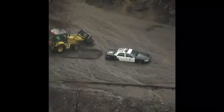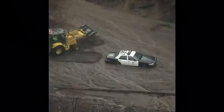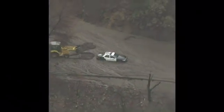Car from the LAPD, stuck in the mud here up to the bottom of the door sills, and you can see that dozer just behind it now making efforts to get this thing cleared over the course of the next several minutes. Now, where we are is going to be on the Tuna Canyon Road, just about a quarter mile south of the 210 freeway.